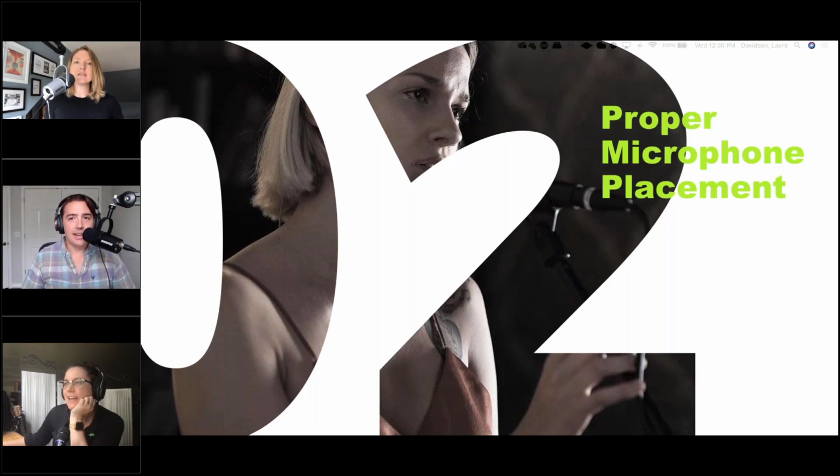Right. Great. Again, decades have gone into engineering these mics exactly the way that they are, and there's a reason why they're shaped that way.